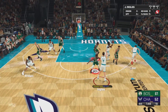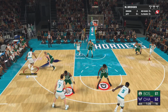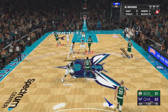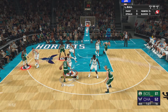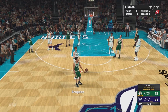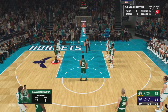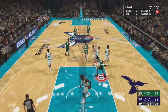Ingles, Williams, Bridges, the shot, no good, pass to Brogdon, and LaMelo with his third foul of the game, a reaching foul, and we'll get two free throws. The first one, no good. This one's to put him up by double digits then. It's good, up by double digits.